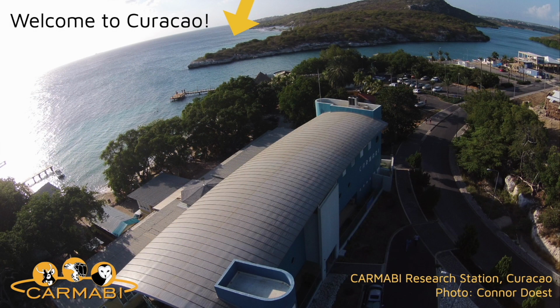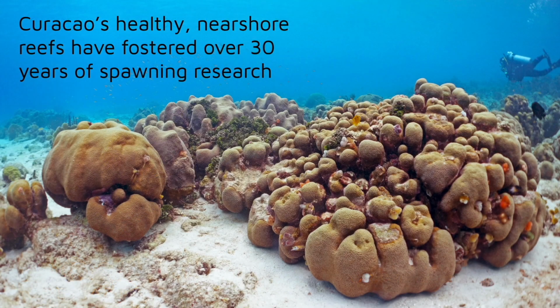So welcome to Curacao. If we go diving right where that yellow arrow is pointed in the water, this is what the reef looks like. One of the big advantages we have in Curacao is that the reefs are near shore and they're still in very good shape. And that means that we can make some pretty effective progress in spawning observations and larval propagation by having such convenient access to these animals.